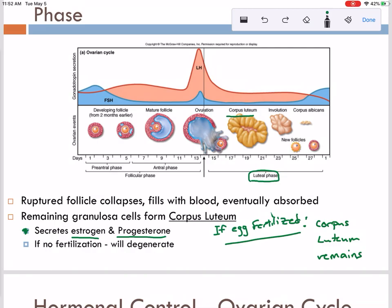So if the egg is fertilized, then the female is going to go in a different direction. The corpus luteum is going to stay there for about 9 months, because it is needed to help produce hormones that are going to help nourish the developing fetus. On the other hand, if there's no fertilization, then the corpus luteum basically dissolves. It degenerates.